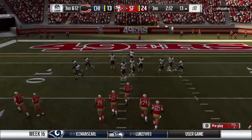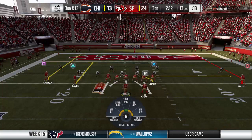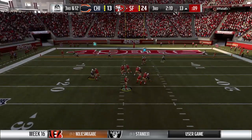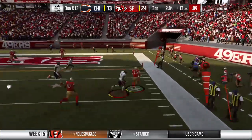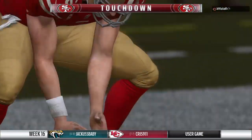The Niners on 3rd down. 6 conversions on 9 tries. They've done a great job of picking these up. This is 3rd down and 12. Four down, he'll drop to throw. Escaping the pressure right, he may try and run for this. And he's in for the 49ers score.